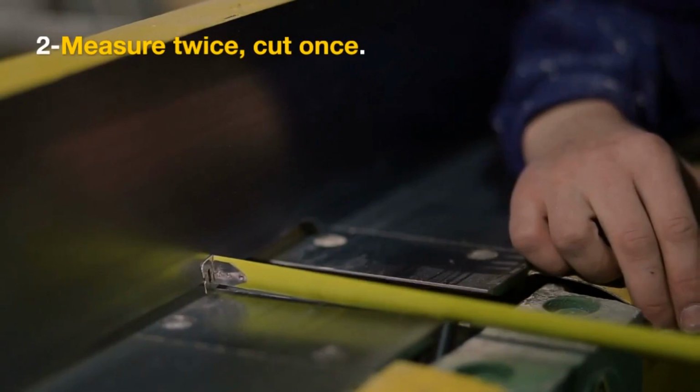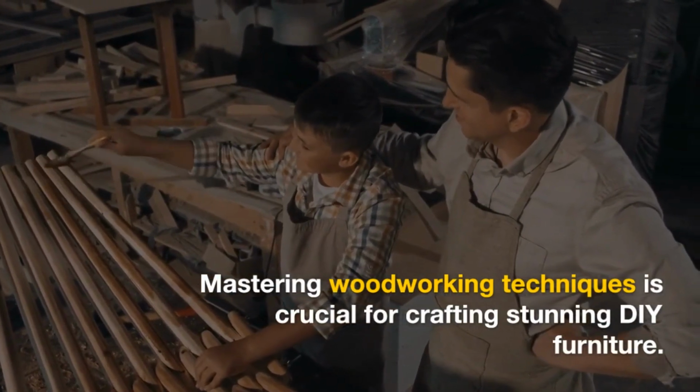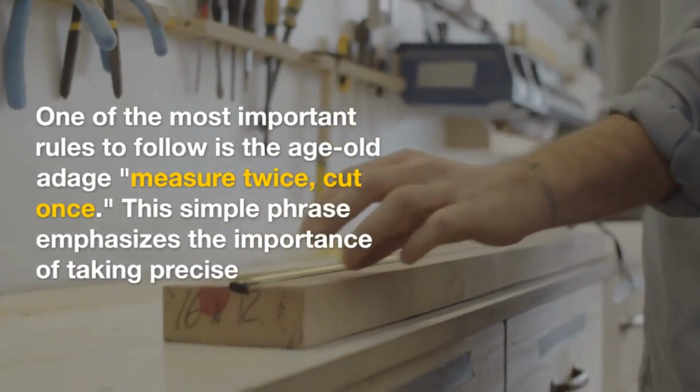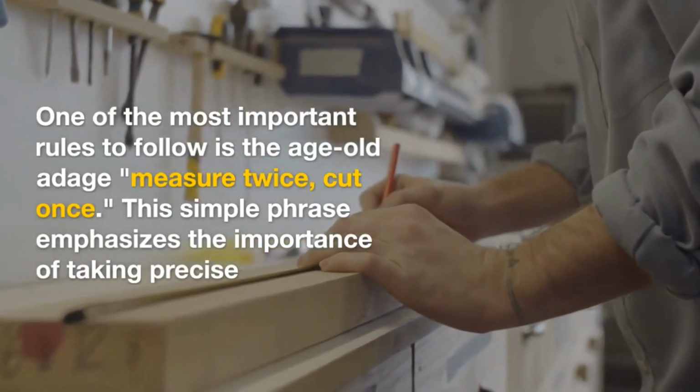By choosing the right type of wood, you can ensure that your DIY furniture not only looks stunning, but also has the necessary strength and durability to last for years to come. 2. Measure twice. Cut once.